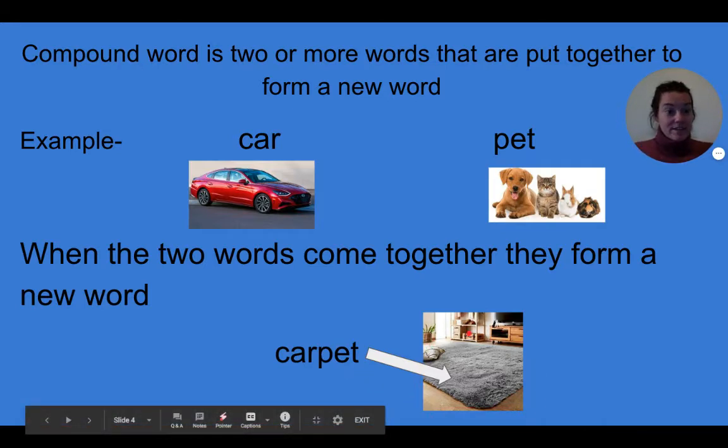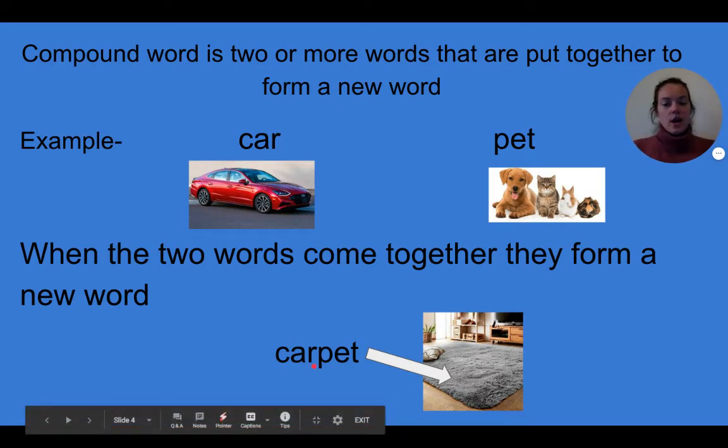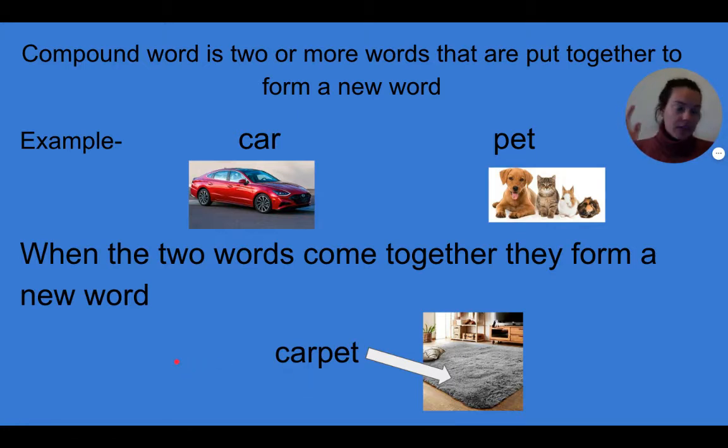Do some of you guys have carpets in your houses or your apartments or places that you're living? Good. Miss Sherman does too. She's actually sitting on a carpet right now too. So if you notice, you have the word car and the word pet. So those are 2 different words, but them coming together, they have a whole new meaning. So it's a whole new word, even though there's 2 separate words within the word. And that's what a compound word is. Now we're going to try again because it might have been a little confusing.